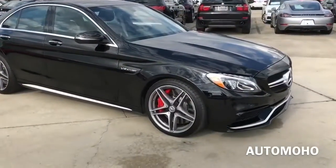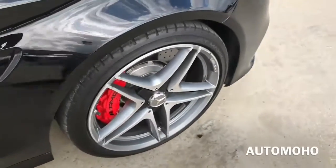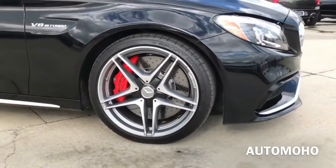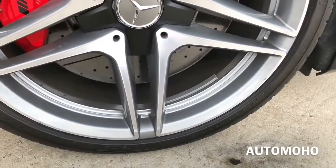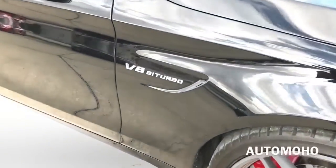Now moving to the side, you see that this particular model comes standard with 18-inch AMG twin 5-spoke design wheels with 245/35 high performance tires. Behind the wheel is the set of ventilated cross-drilled brake discs with the huge brake caliper for faster stopping. Red painted brake calipers with AMG lettering on them come standard on this model. The V8 biturbo badge on the fender.